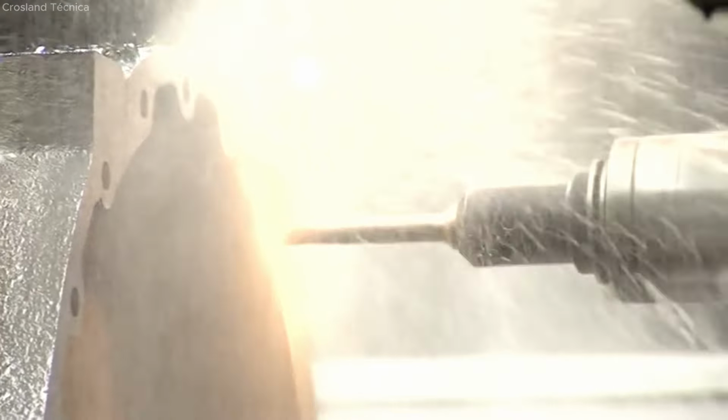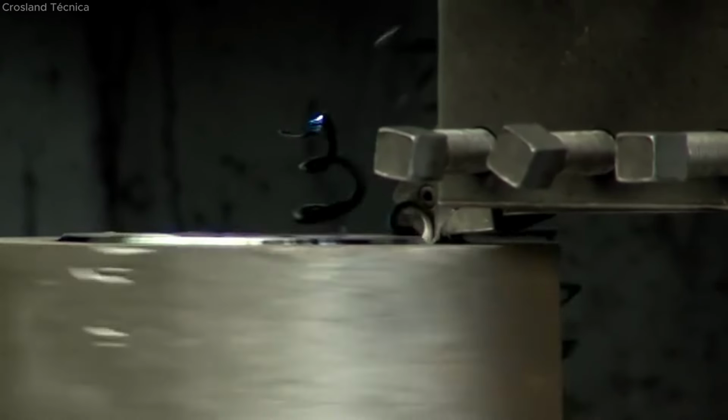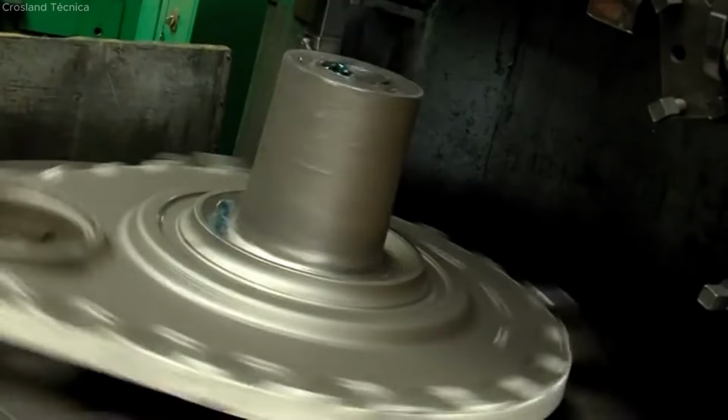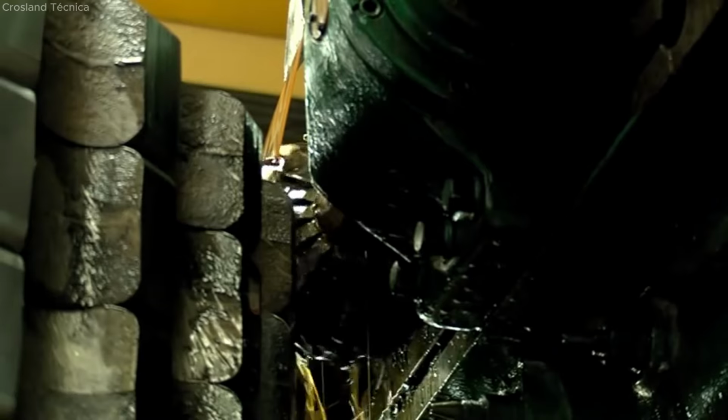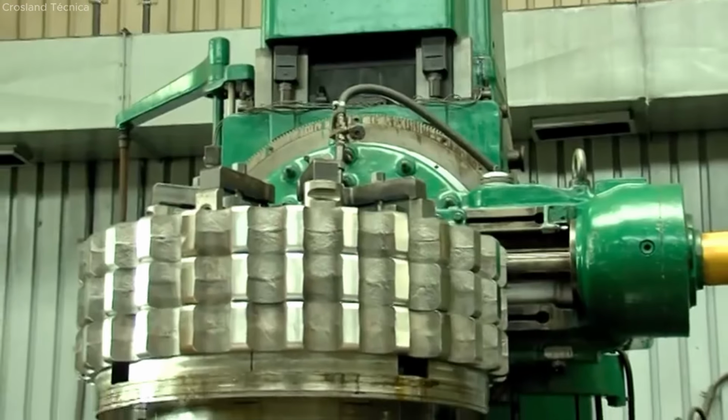After cutting, parts go to CNC machining centers for milling and boring operations on key elements like track frames, equalizer bars, push arms, and rear frames. This machining ensures accurate fit-up in later stages of assembly.